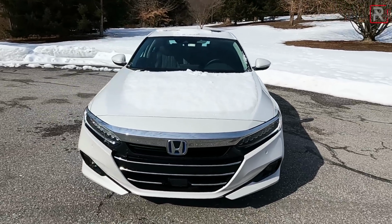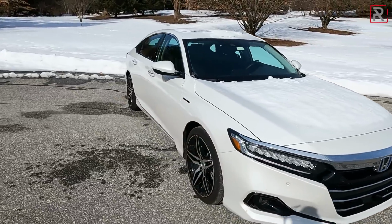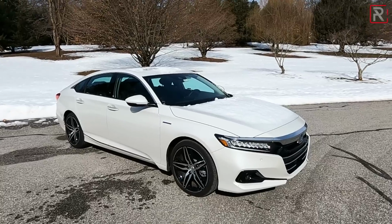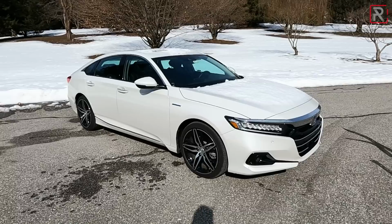Now, again, this is based off of the same platform that's on the 10th generation Civic when it was first introduced. And honestly, it's a very great chassis. This is not sharing a platform, of course, with the current generation Acura TLX. Honda and Acura says that it's a completely different platform.